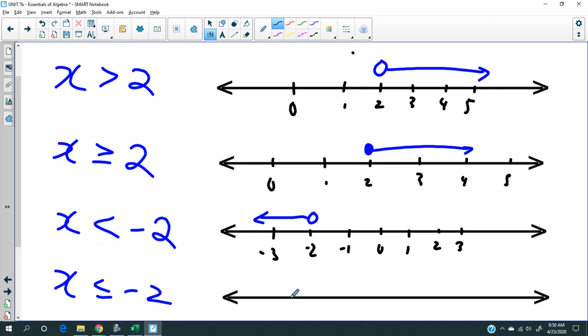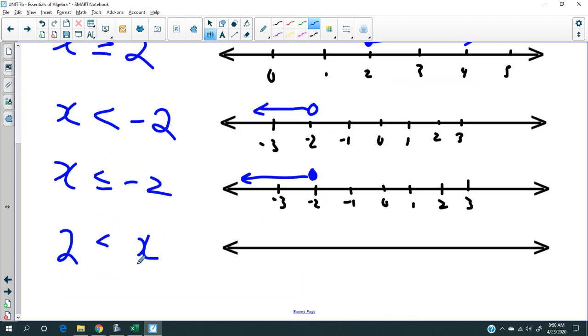Let's see again. -2. Arrow goes to the left. Line underneath. So what do you do with the circle? Right. You fill it in. Now I want to show you one last one. If you graph this, I'll tell you what is the not how. Actually, try this one on your own right now.